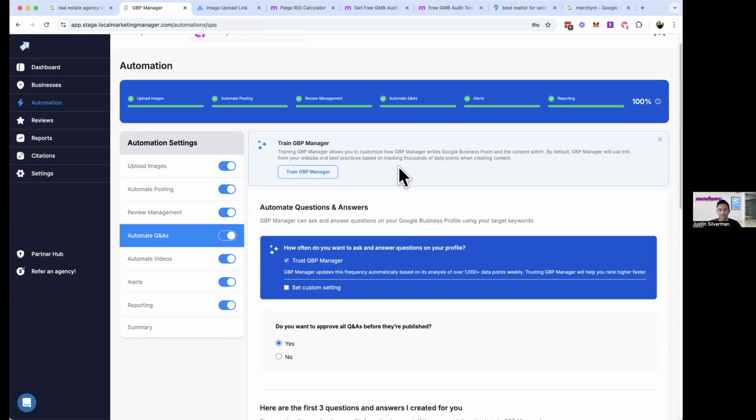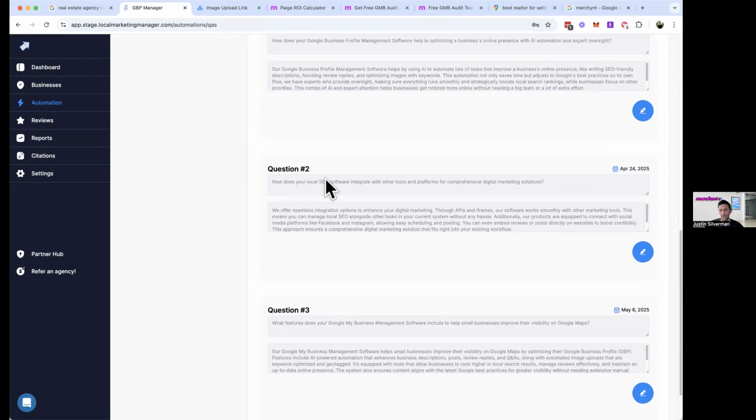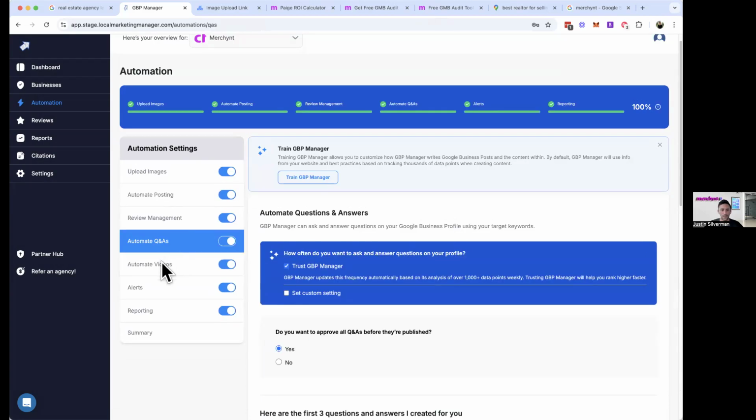Automating Q&As. Here, you can ask if you want to approve it, and it's going to ask questions that it knows the answer to because it pulled it off your website. So again, it's going to write the content and schedule it and publish it for you.